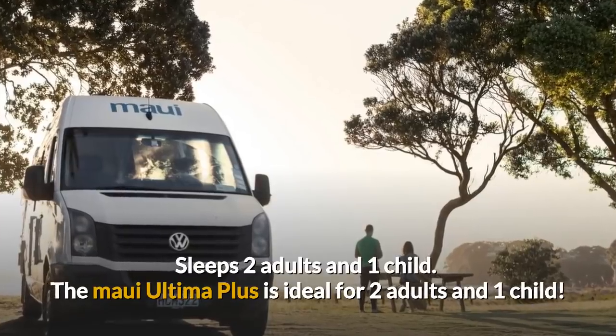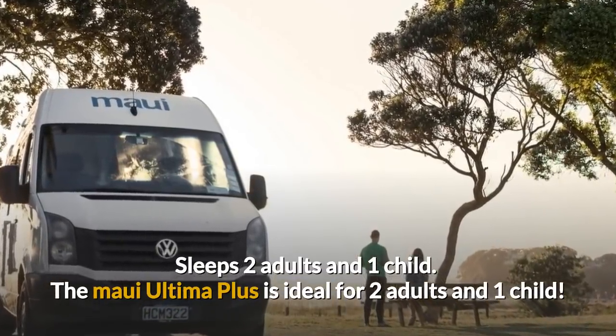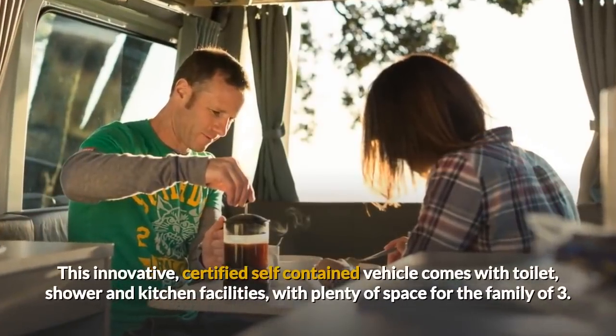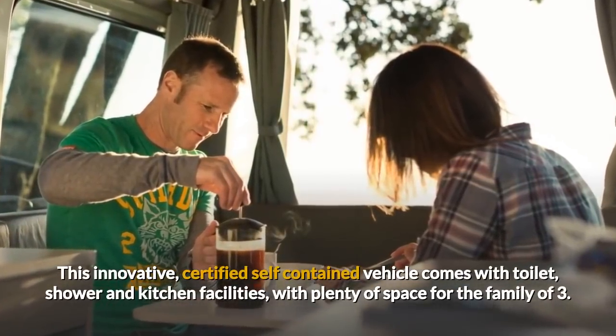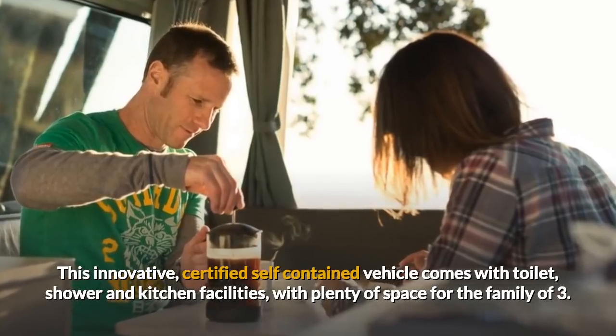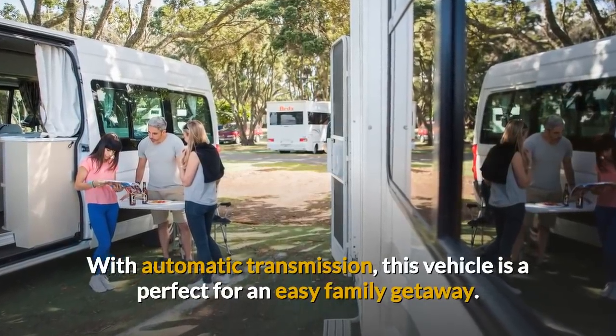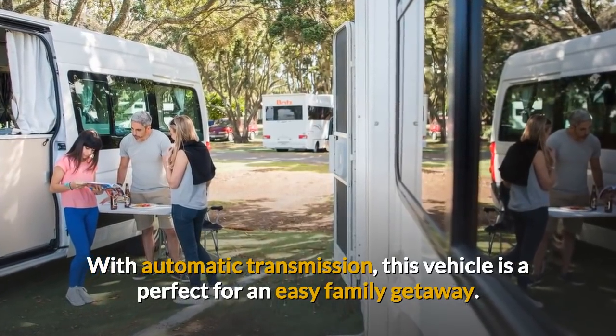2 plus 1 Berth Ultima Plus. Sleeps 2 adults and 1 child. The Maui Ultima Plus is ideal for 2 adults and 1 child. This innovative, certified self-contained vehicle comes with toilet, shower and kitchen facilities, with plenty of space for the family of 3. With automatic transmission, this vehicle is perfect for an easy family getaway.